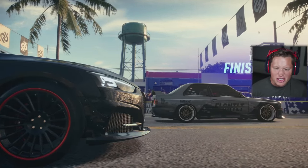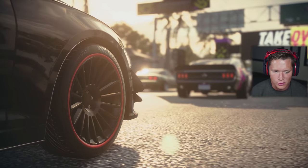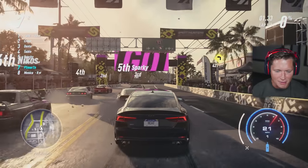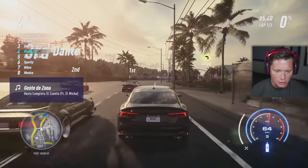But I figured we could check it out, see what she looks like in the daytime, see how she performs, just kind of get used to her, and then we'll take her underground after this. But dude, it's pretty sexy. The paint job's a little questionable. I mean, from certain angles it looks great.